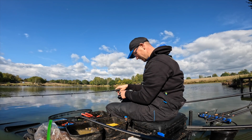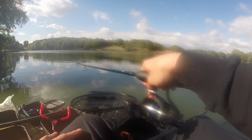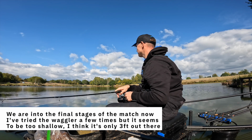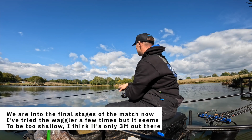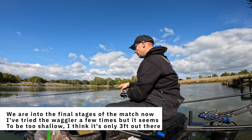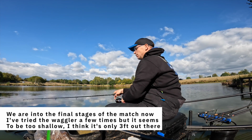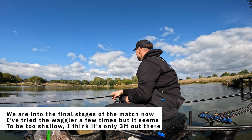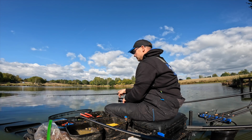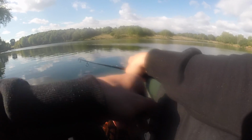Right, I'm sinking my line then. It's not foul hooked. Just felt like the wind just got it. Thought I might have got one on the wag then, it had like 6 or 7 casts. Took the bomb back in, but maybe just not enough water for the waggler. So like I said, I think it's 3 foot there. Probably too shallow for the wag, to be honest.